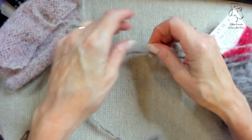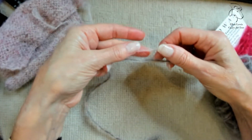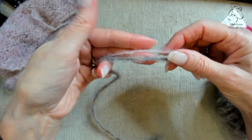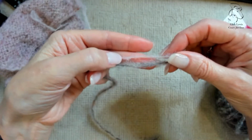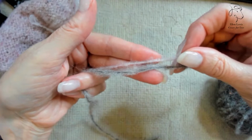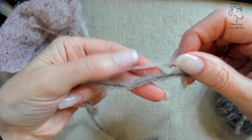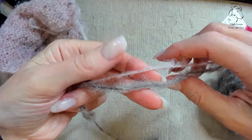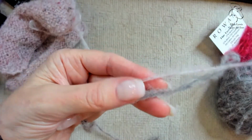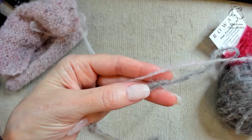All right, so here's the Tweed Haze, the Fine Tweed Haze, and here's the Tweed Haze. So it's probably about half the width. See the difference in that? Maybe more. Although it looks really fine and delicate, it's a sturdy yarn with a really solid gauge.